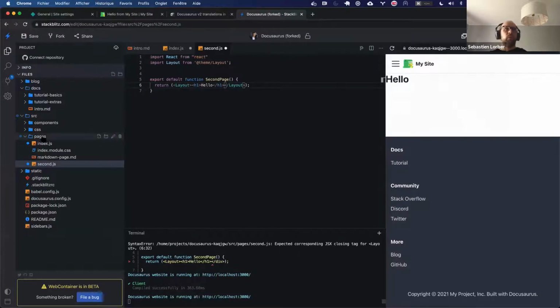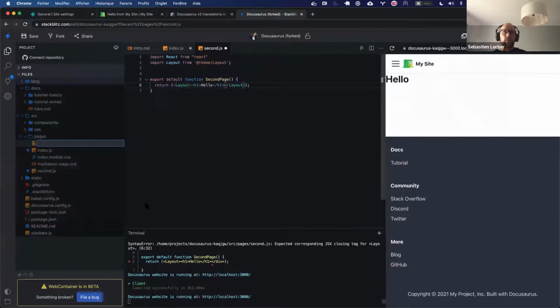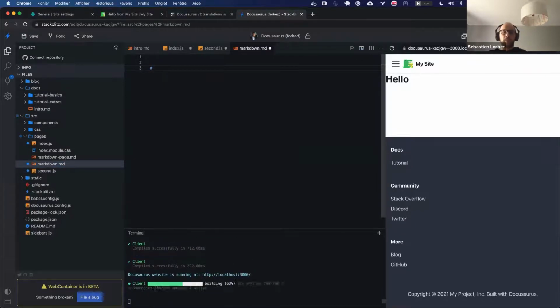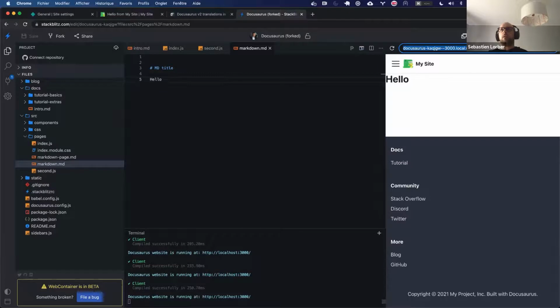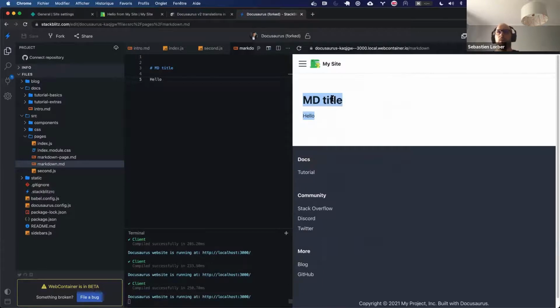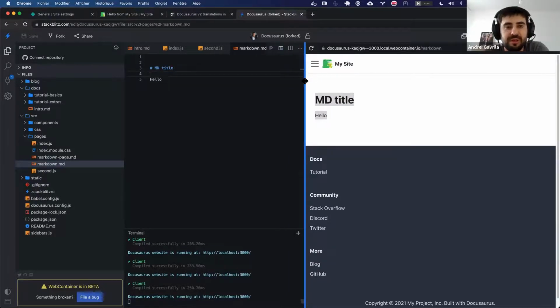So this is a React page, but it's also possible to create a Markdown page, for example. I'm going to create markdown.md here and create a file with a Markdown title. Hello. And now I'm going to go to the Markdown page URL. So as you've seen, if the file is called markdown, then the URL will be /markdown. So it's quite easy to figure out what will be the name of the page. And now you can see that the page appears here and is available and displays what you wrote in the Markdown file. And this Markdown page automatically includes everything in the layout that you showed us.